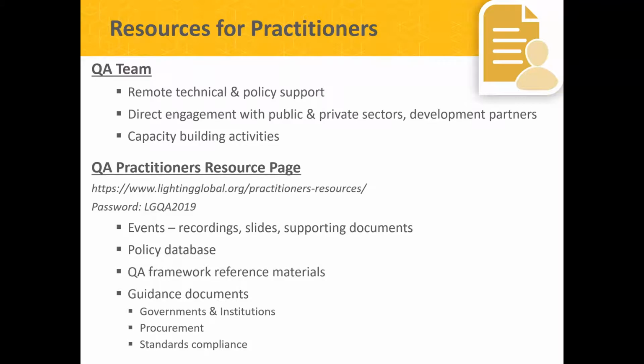Also want to highlight, we have our QA practitioners resource page. For those of you who haven't been there, I think it's worth checking out. Note that it is a hidden page, so it's password protected. Just need to plug in LGQA 2019 to get in there. And so we're constantly updating that page with events that we're doing. So later on, we'll be uploading a recording of this event plus slides and supporting documents.